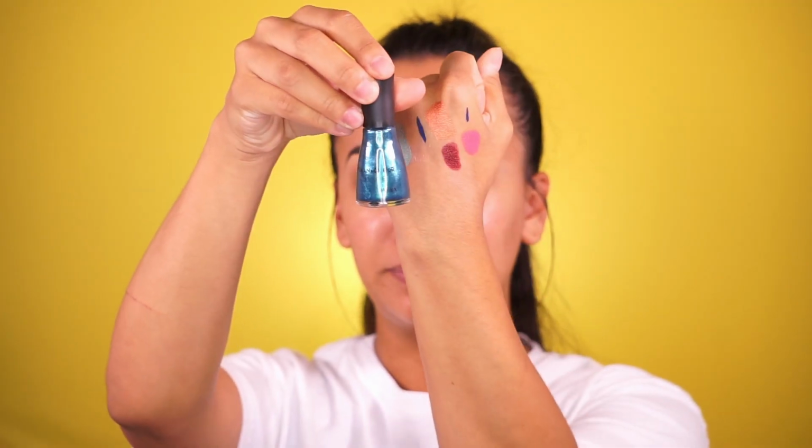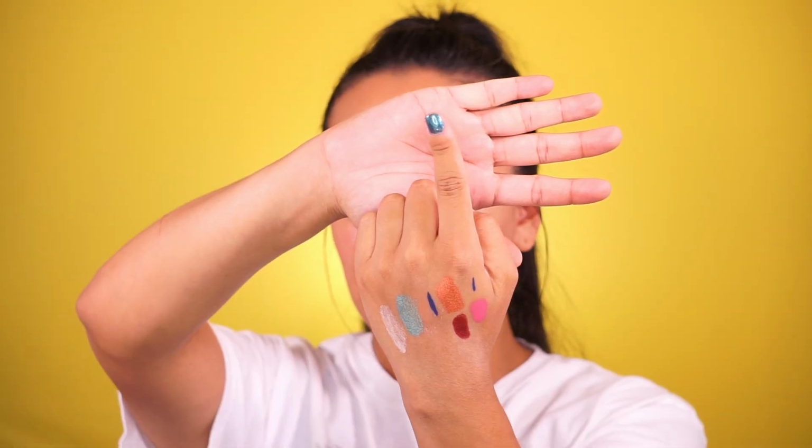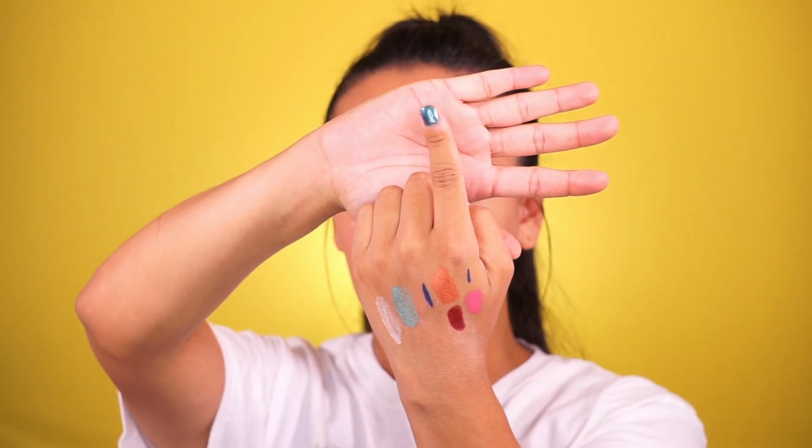So the nail polish is in the shade Pedregal. Pedregal? I don't know. If I see a name that looks weird, then I pronounce it in Spanish. Kind of similar to the shade Tulum, right? Looks pretty similar to that. Don't want to show you my other nails, it's so ugly.